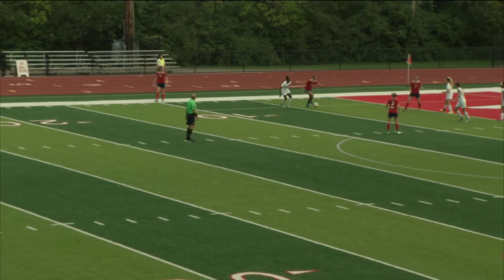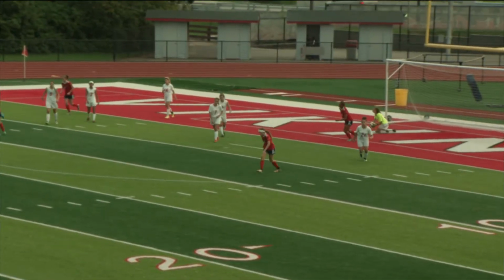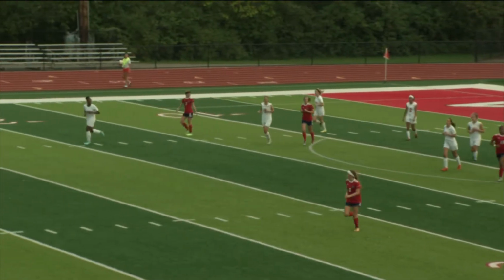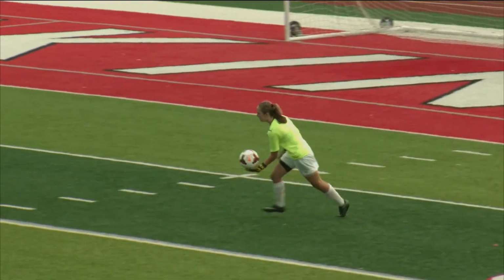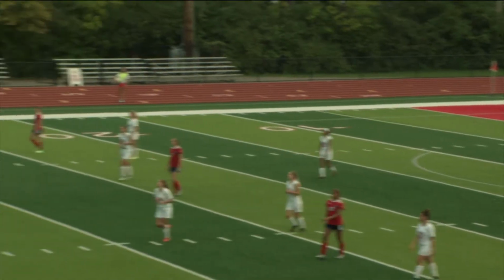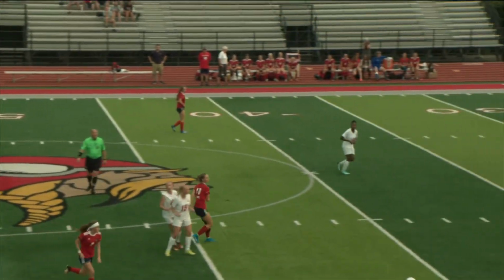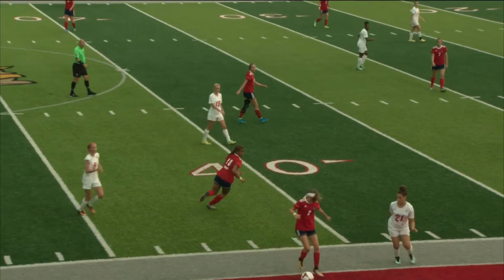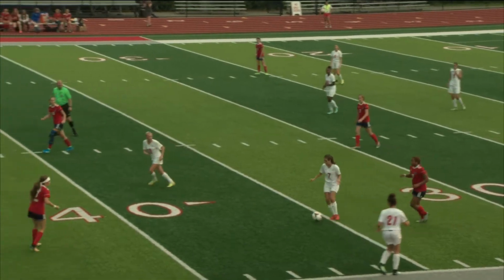Sydney Rollins, the senior for Talawanda, taking that throw. A shot on, nice save. Spiller has to dive to knock it out of the way. Shot on. Great shot off there, and a more impressive save from Spiller.